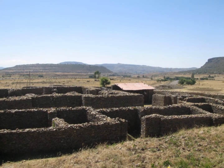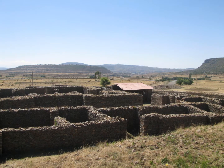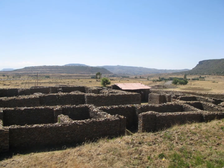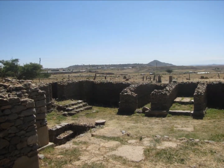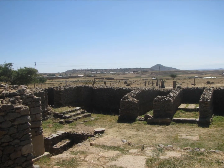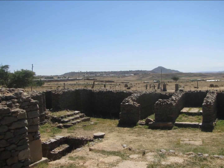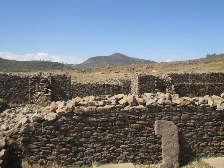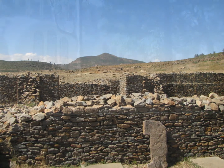On the west end of town is what is commonly known as Queen Sheba's Palace, though archaeologists say it was built 1,500 years after her death. It is 3,000 square meters and used to have 2 stories. Today, the flagstone floor of a throne room and 2 brick ovens can still be seen.